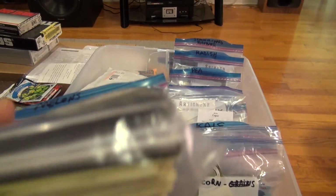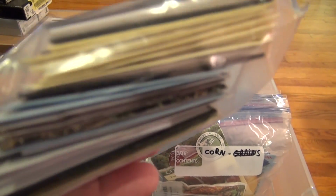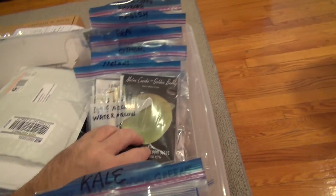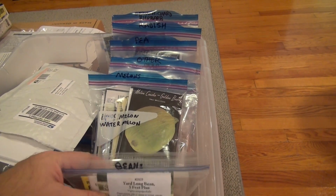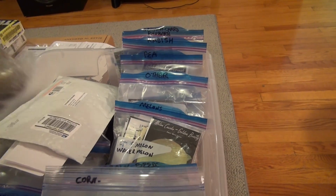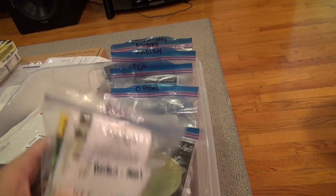Oh my God. Melons. I got melons. I got every melon you could think of, guys. Believe me when I tell you, I got hundreds of varieties. I've grown every one of these too. There's a few in here that I didn't grow. I didn't get a chance to, so they just sat in there. But I'll grow them out. We'll get them going.